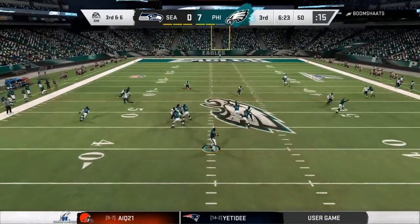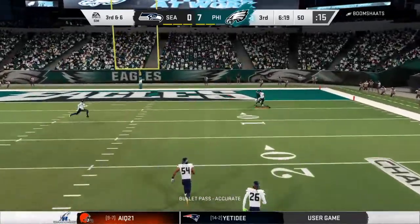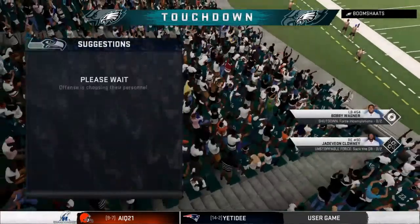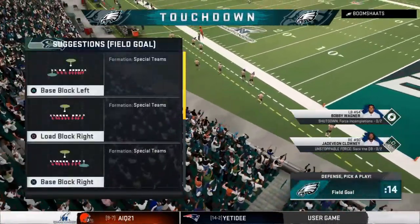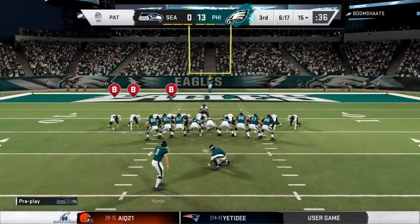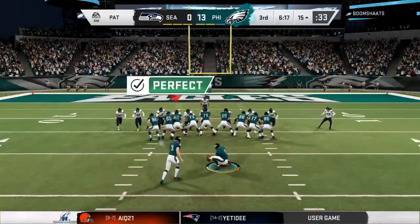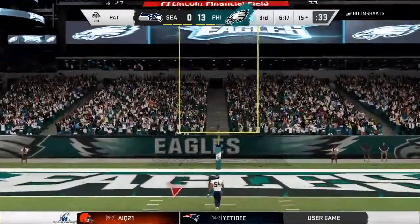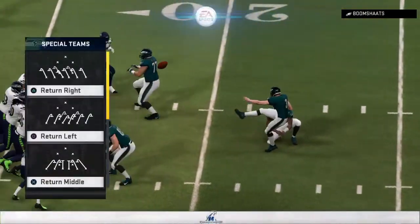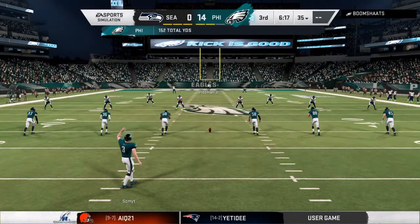From midfield, here's Wentz. He'll take a shot for the end zone. And that's going to be caught for an Eagles touchdown. Deshaun Jackson, 50 yards. And the Eagles able to push further out in front. Extra point right down the middle. And it's now 14-0, Seahawks, nothing.